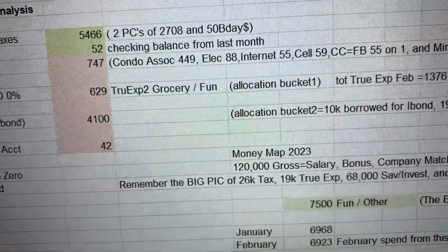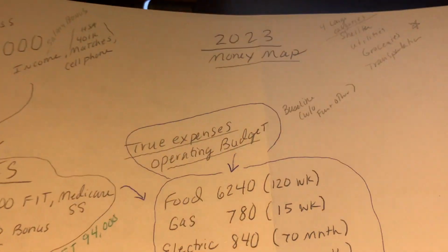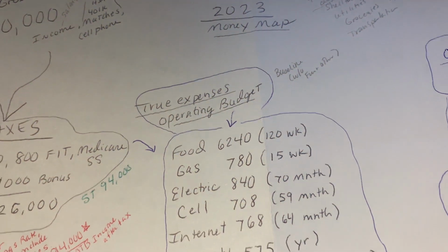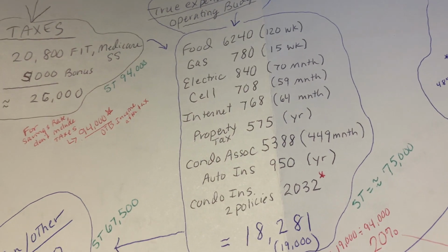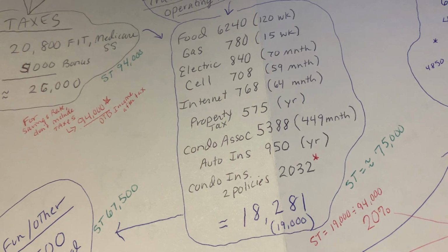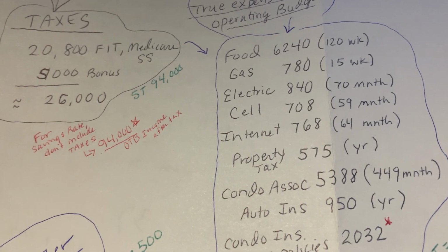Now, the other thing I want to say here is, let me go ahead and show you my money map for 2023, just to orient everybody to my true expenses that you can see here for the entire year, which was about $19,000, which represents 20% of my total income after taxes of $94,000.